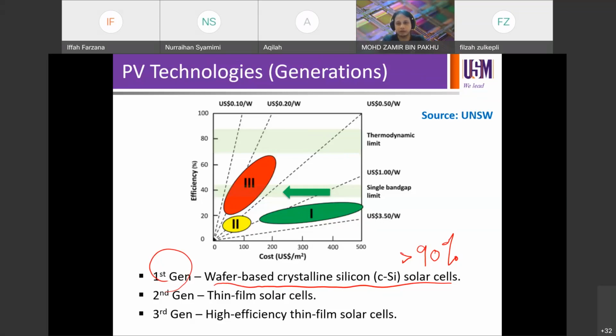Back then, this chart was from before I did my master's, so I think at least 10 years ago. The green color refers to the first gen, the yellow color refers to second gen, and red color refers to the third gen. Okay, so let's look at the second gen and third gen first before we look at the chart. The second gen is related to thin film solar cells, right?